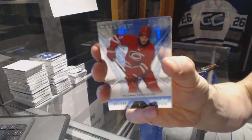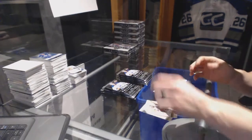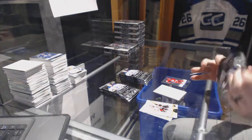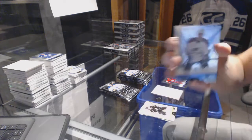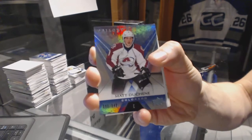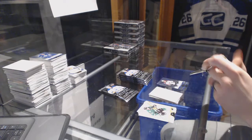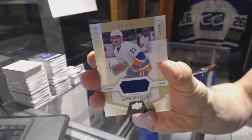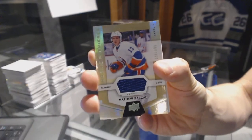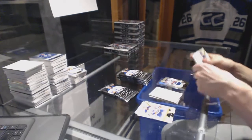We've got a Rainbow Blue number to 849 for the Carolina Hurricanes, Noah Hanifin. Rainbow Blue number to 849 for the Colorado Avalanche, Matt Duchene. We've got a rookie jersey number to 399 for the New York Islanders, Matthew Barzal.